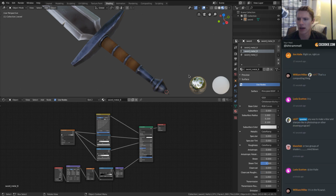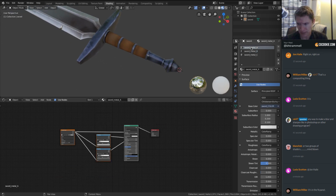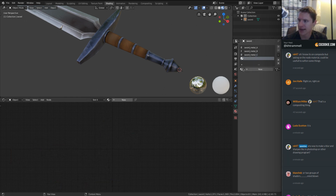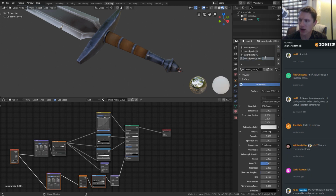Okay. What was I doing? Right, so the leather material. Let's start with metal C. I think I can use these components to achieve the leather pretty good. So I'm going to add a new slot, go select metal C and duplicate that one and call it, Control click on it, and call it leather. Sword leather, I suppose.